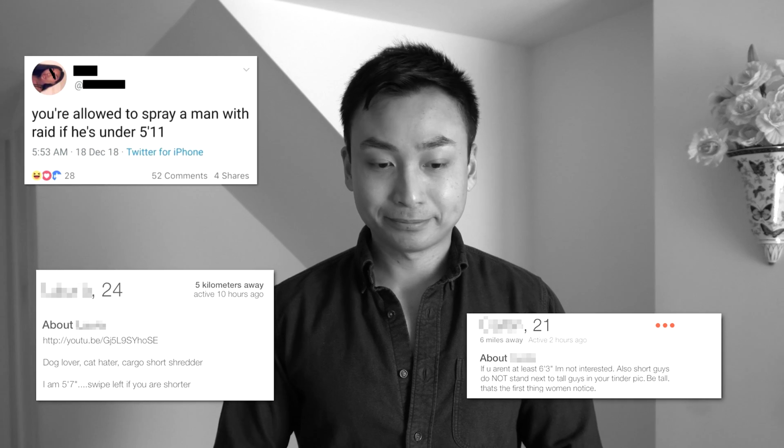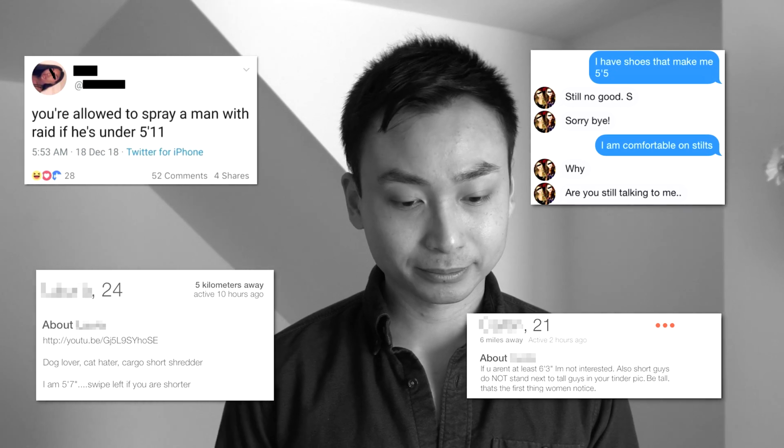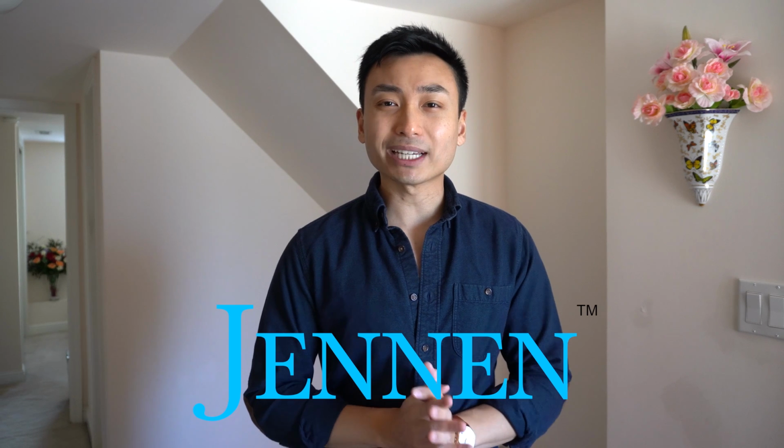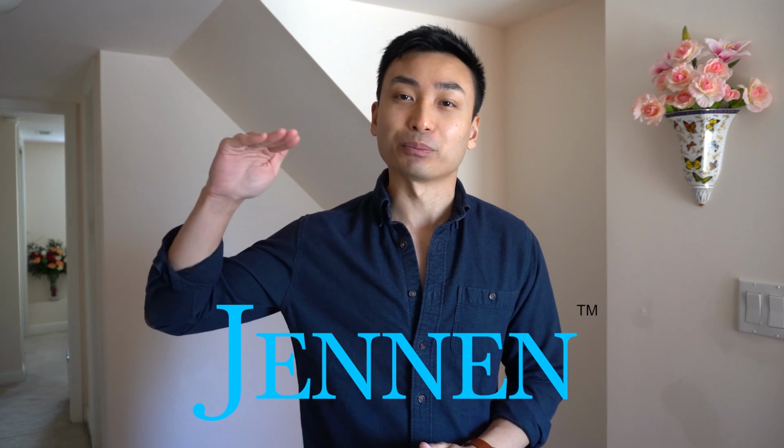And don't get me started on height discrimination in the dating world. But to all my short guys out there, you don't have to worry anymore because there's this brand called Jennen who specializes in elevator shoes. Shoes that are designed to give you a height boost. Lucky for me, they sent me a pair to try out myself.